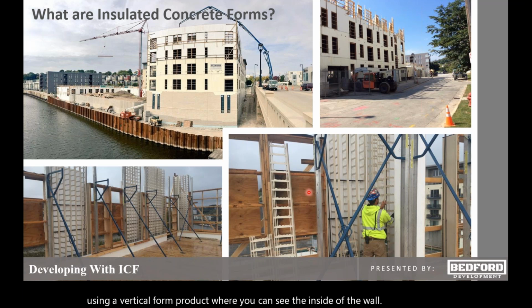I'm going to use a laser pointer here, but you can see the rebar going into the wall with the foam on each side. So that's just a basic understanding of what an ICF wall looks like on the inside. And again, you still have the windows that are put in place, the window bucking that is put in place for the windows. Everything easily done with ICF.